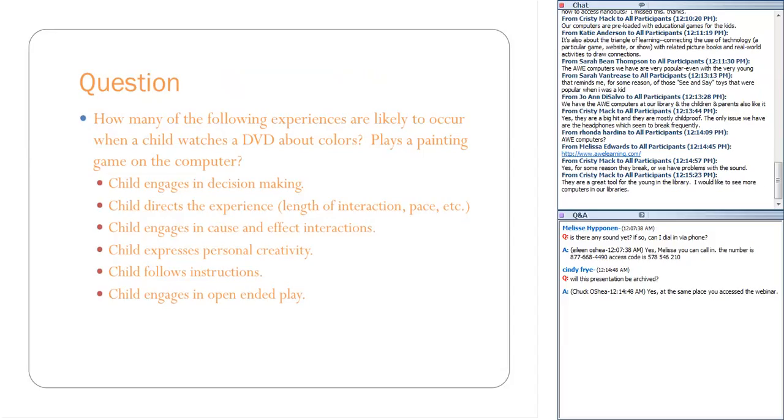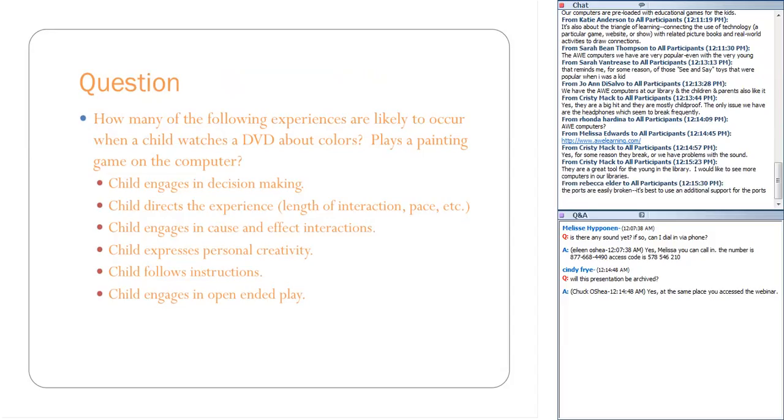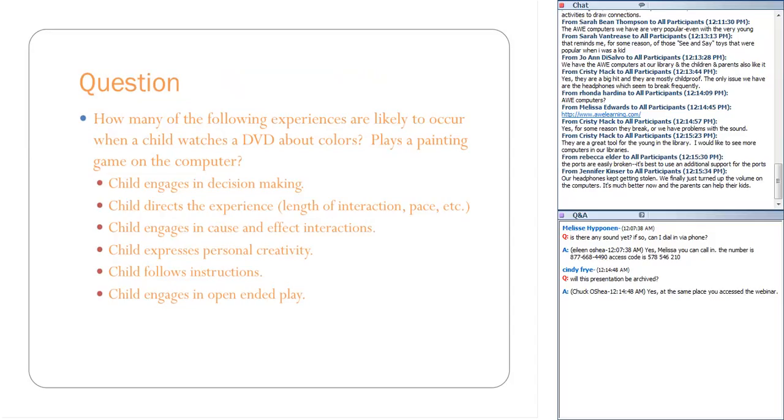To get us thinking about passive viewing versus interactive experiences, we have a poll here. The question is, how many of the following experiences are likely to occur when a child watches a DVD about colors? And so there's no correct answer here. It's not right or wrong. You're going to answer the question first about the DVD. We will then open a new poll, and you'll be able to answer it again. So please select as many as you think apply of the following experiences likely to occur when a child watches a DVD about colors.